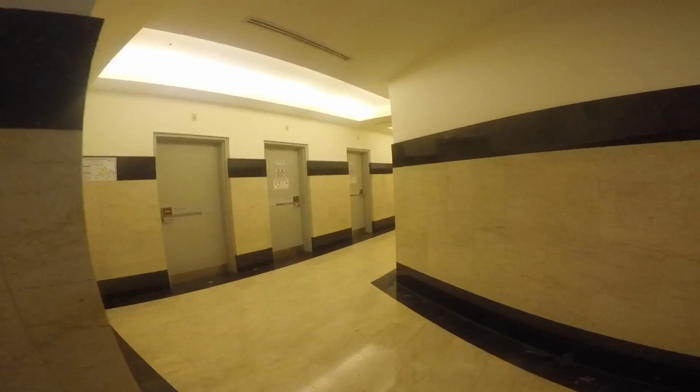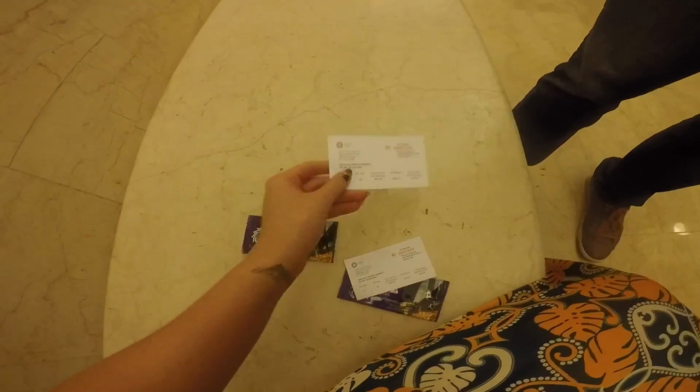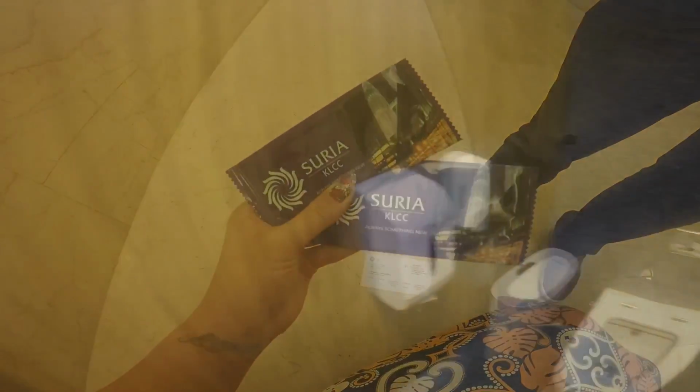But you get hand towels and stuff. So. Nice. It's actually something great. For our admission, we have a little coupon. It comes with themed wet wipes.